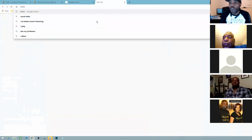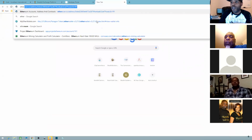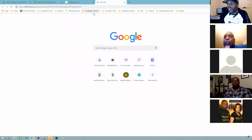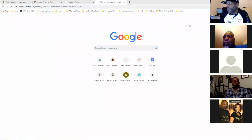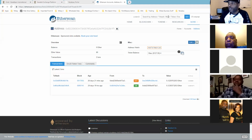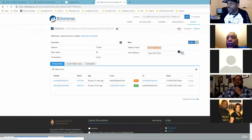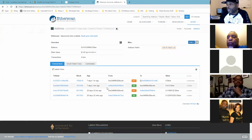All right, you go over to Etherscan and you do the same thing. It's the same process. You go to Etherscan, and it's going to give you the space right up here. See, it says search by address, transaction hash, block, token, etc. We just paste that address in there and you hit go. It's going to show you all the confirmations that went to that address. Out, in, everything. It's going to show you everything.